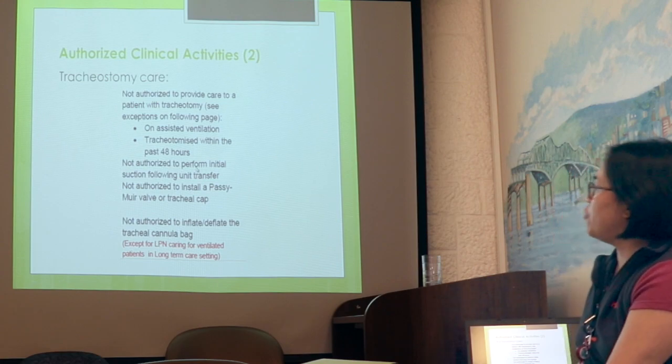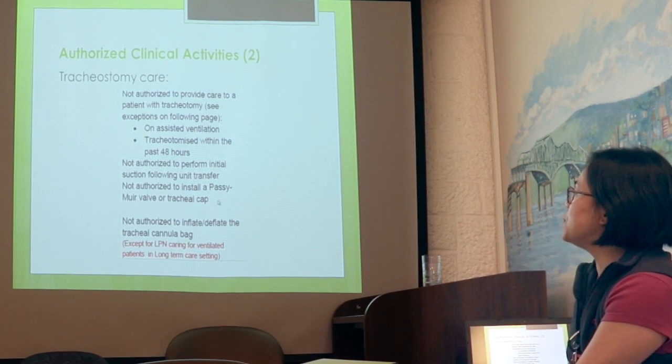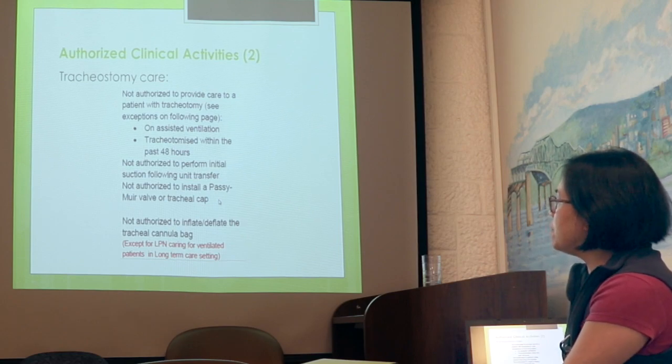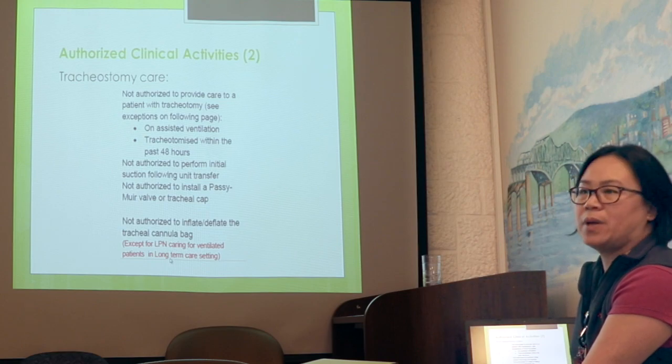They're not authorized to perform the initial suction following the unit transfer, and they're not authorized to put a cork, a plasminoid cork. And they're not authorized to inflate or deflate the tracheal cannula bag, except if they're in long-term care.